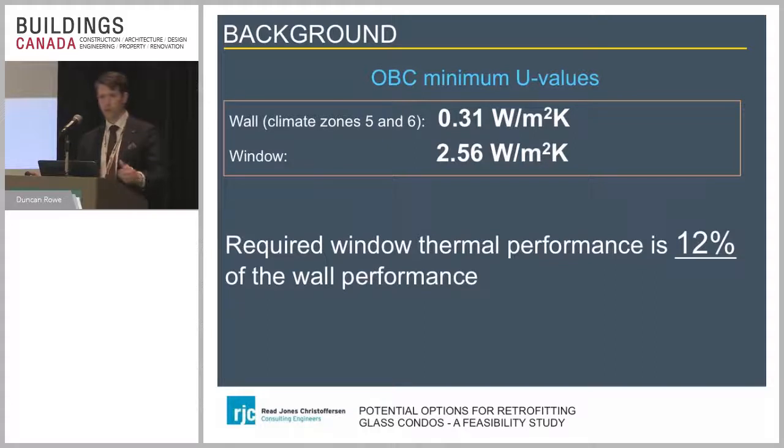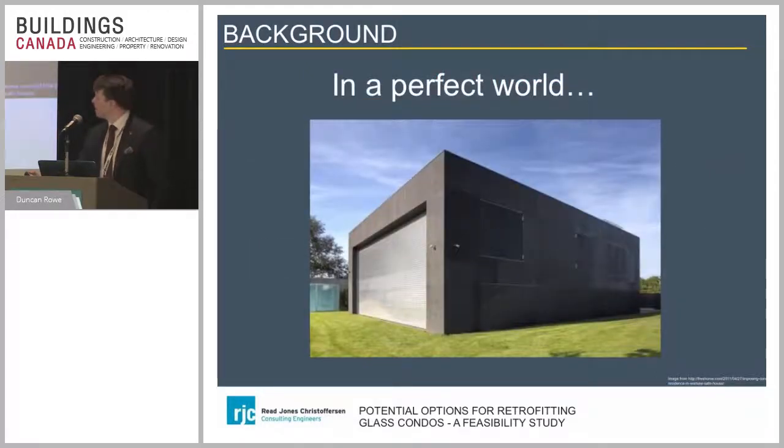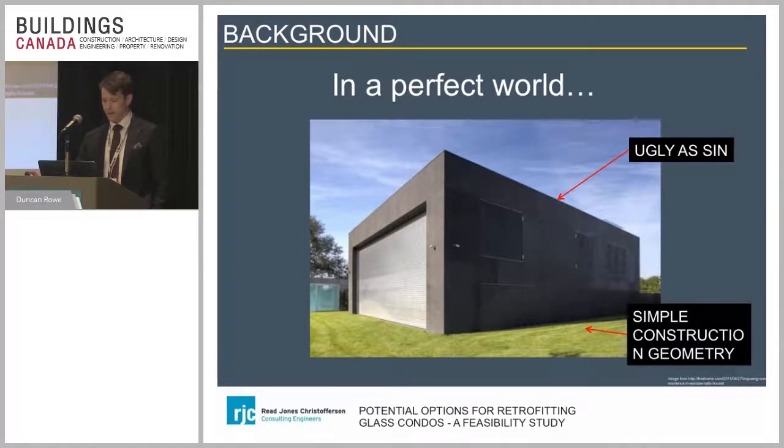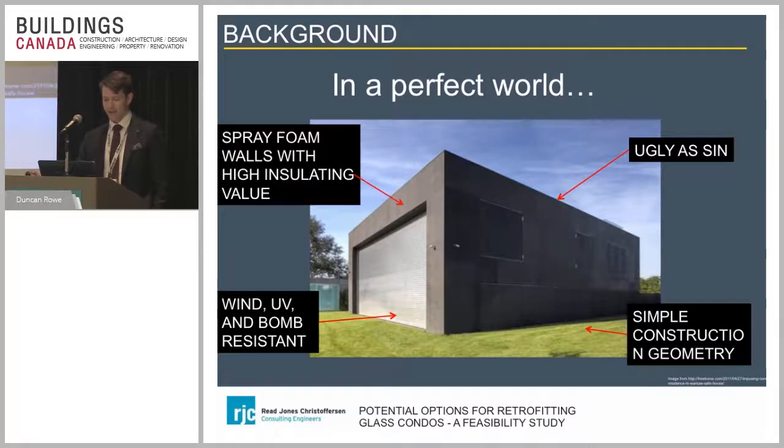So we want to make sure that what we put on there will work, and if it's not working, we have to fix it. In a perfect world, this is my engineering architecture building. It's ugly as sin. It's very simple construction geometry. It's a box, which is great for me. UV, wind, and bomb resistant, with spray walls with spray foam with a really high insulating value. That's what I would love my house to look like, but I'm married, so I'm not allowed to have it look like that. It has much more windows than my calculations would say is good.